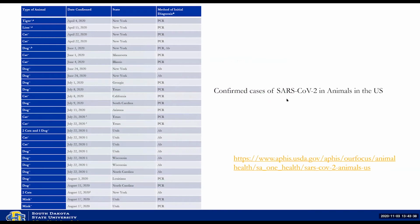So there are some confirmed cases of SARS-CoV-2 in animals, and there is a page on the USDA website that will show what the current status is. Most of them are cats and dogs that have been in households with people that have been infected with COVID-19. The ones that are most severely affected are mink, and they can die from it. They're very susceptible. The cats and dogs typically have fairly mild symptoms.